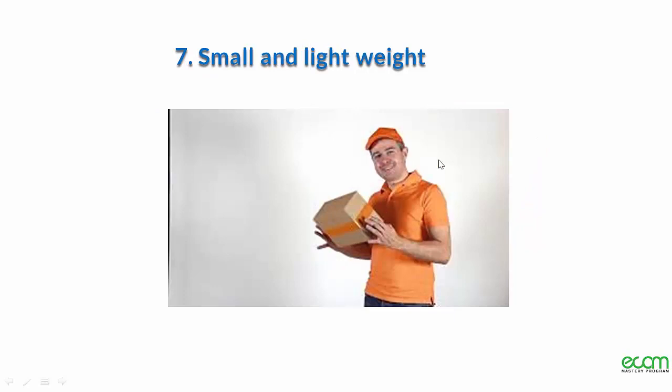Okay, another important factor, this is more important as well. Try to find products that are very light, as light as possible, and not bulky, because you can run into a lot of problems when you have bulky or heavy products. Even though when you're doing drop shipping you're not the person actually shipping them, you want to find products that are easy to ship.